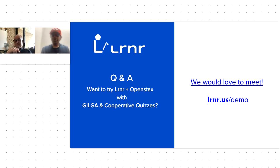Tan Lee asks, is it free? It is free for you. For students, they pay their subscription fee for the homework solution, and this is part of it. So there's no separate fee for the GILGA activities when you're adopting any of the courseware from OpenStax with Lrnr. This is included in that package.